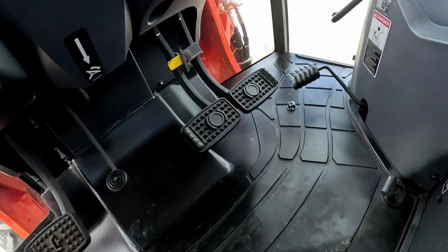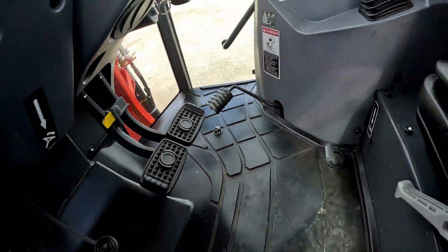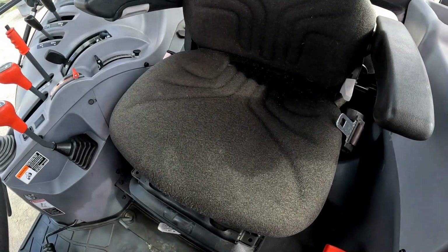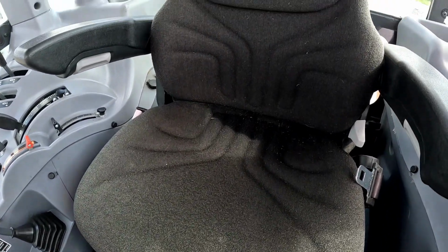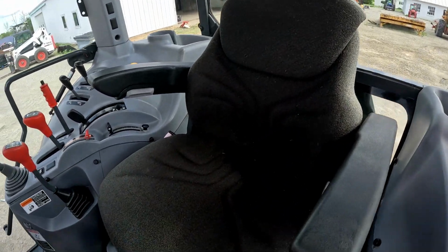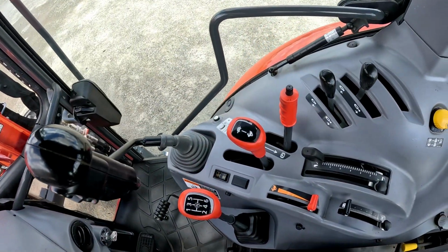Clutch pedal's in good shape. Brakes are in good shape. Throttle pedal's good. Looking at the seat. The seat's in good shape. I don't see any cuts or tears in the bottom cushion. The back's good. Both armrests are in good shape. Pretty darn clean in here. Everything looks good down here.